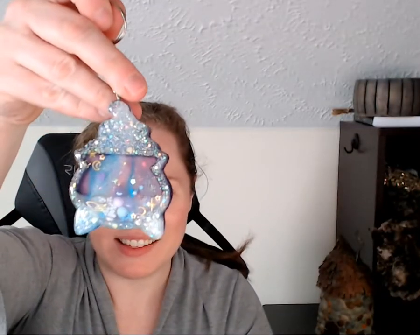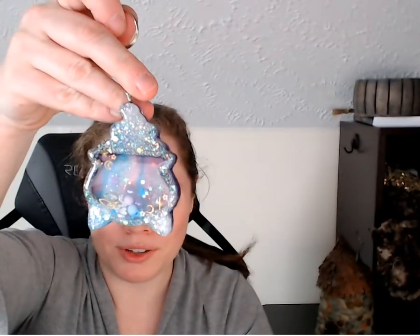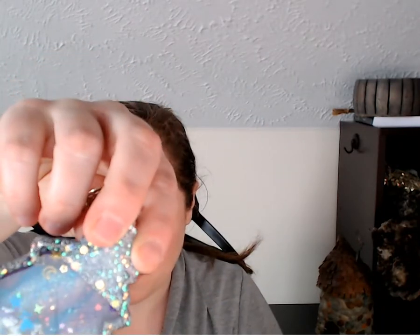shaker keychains, and this is so cute. This is the galaxy themed cauldron. Oh my gosh, it's so sparkly, and it's got stuff inside. I think it's mineral oil that she puts in it, so it's not water or anything. But look at how shiny and fabulous it is, and it's thick.